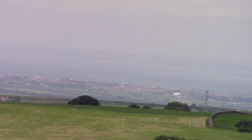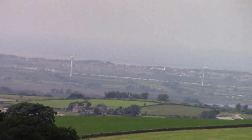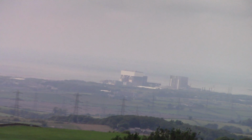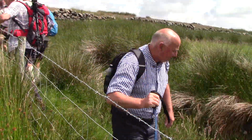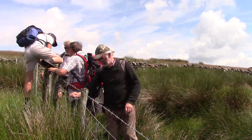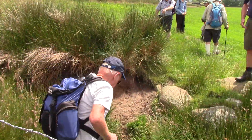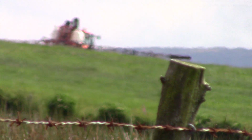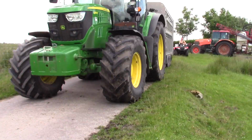Not like the Alhambra there, and we go further down the Prom and Heysham. Oh yes, we know that place, the power station. When you can see that, you know you're not lost. This is another one that's a bit dicey, so we just got to go down here and cross a bit of a stream. Spraying the fields there with all the stuff out of these silage tanks. I was hoping to be a bit closer to him, but he'd finished when we got there.